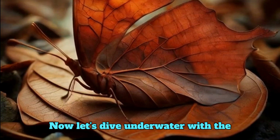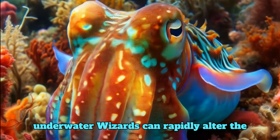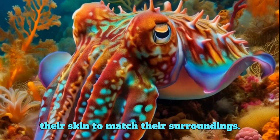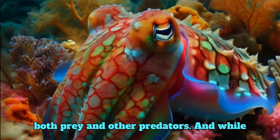Now, let's dive underwater with the cuttlefish, a cephalopod known for its remarkable camouflage abilities. These underwater wizards can rapidly alter the color, texture, and even pattern of their skin to match their surroundings. This makes them highly effective predators, able to evade detection by both prey and other predators.